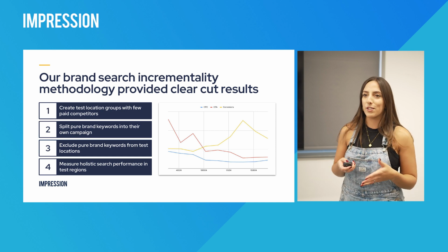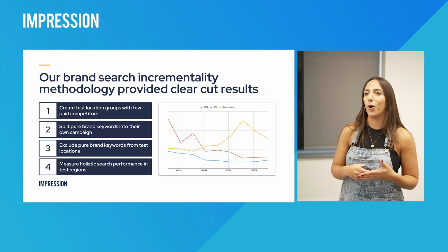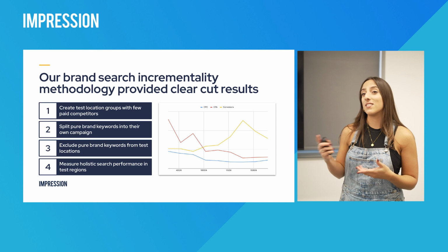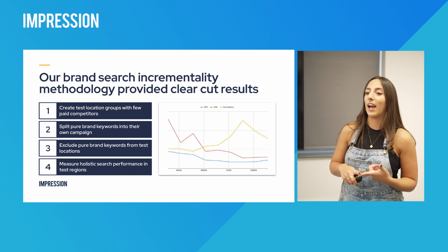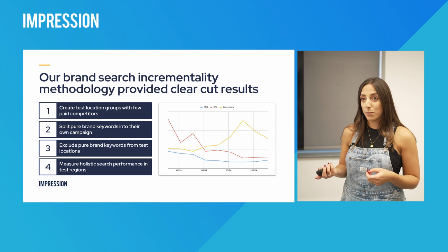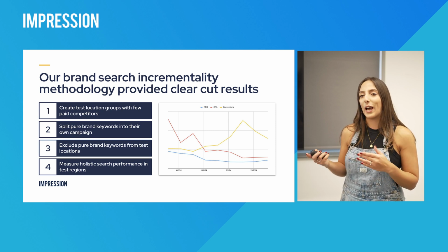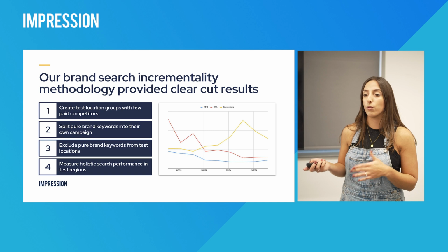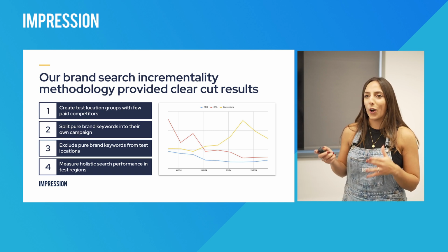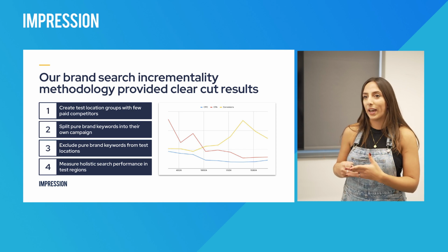Now, plenty of advertisers in response to this, their decision would be, let's just pull back on brand activity straight away. Fine, but actually you're not going to gain statistically significant results that way, and you're not going to get a clear-cut answer on what to do next. We worked with our measurement team to derive a methodology that actually would allow us to gain those statistically significant results through incrementality testing.